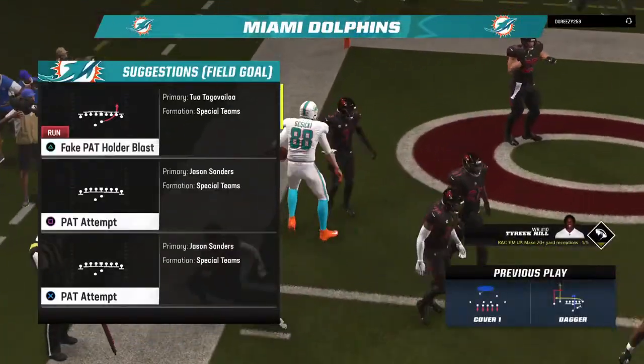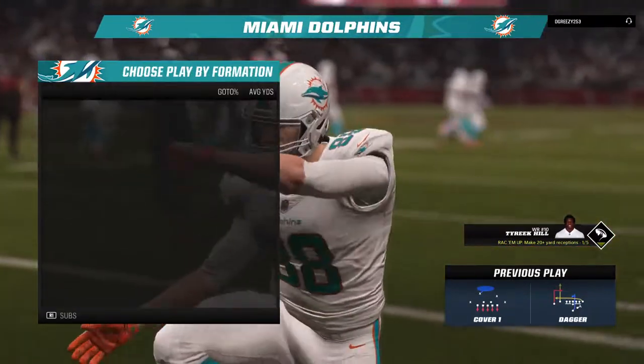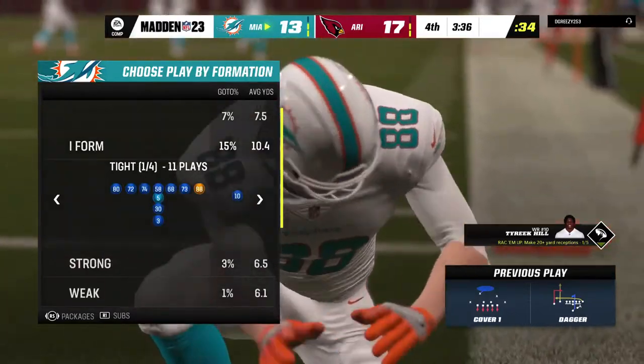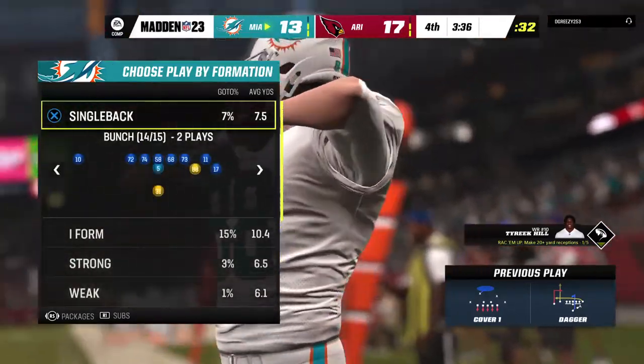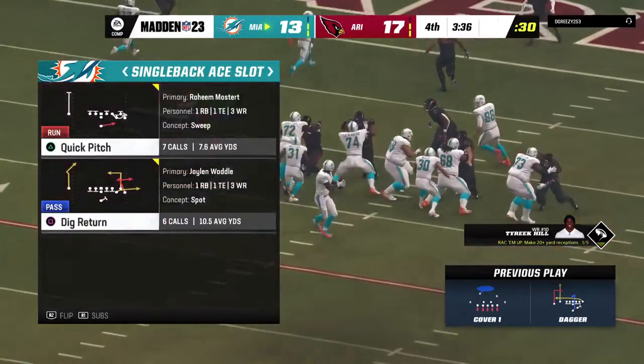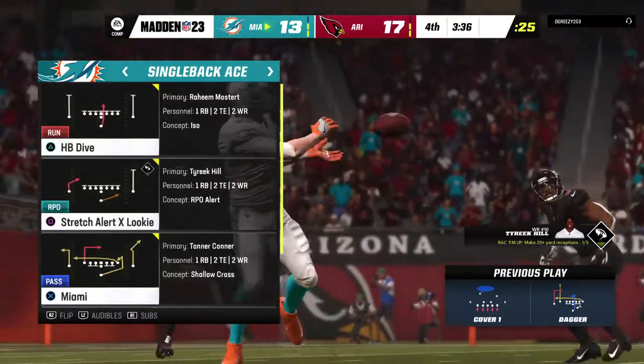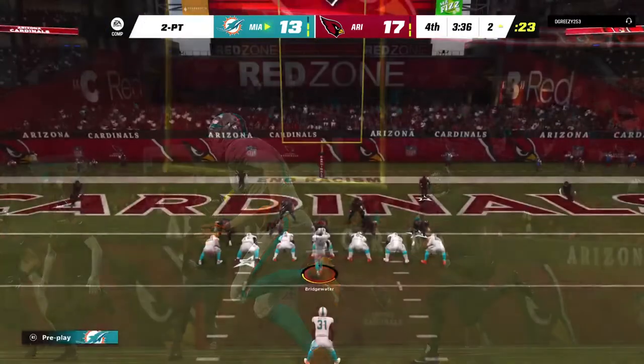Touchdown, Dolphins! Mike Gesicki, a 12-yard touchdown grab. And the Dolphins have made it a one-score game again here in the fourth. So they get their tight end away from the line to the outside, and he works his way in for six.